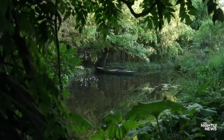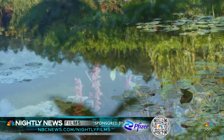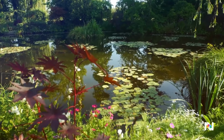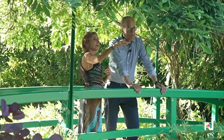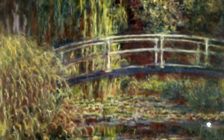The ponds he built in the village of Giverny, much to the annoyance of neighbors at the time, have long since been restored, along with the Japanese touches that also influenced him, allowing visitors to experience and reflect on how Monet saw the world. Don't look far away on the other bank. Just look at the reflection, look at the water. You are like in a painting when you stand there. So for me, it's like being like in a painting.